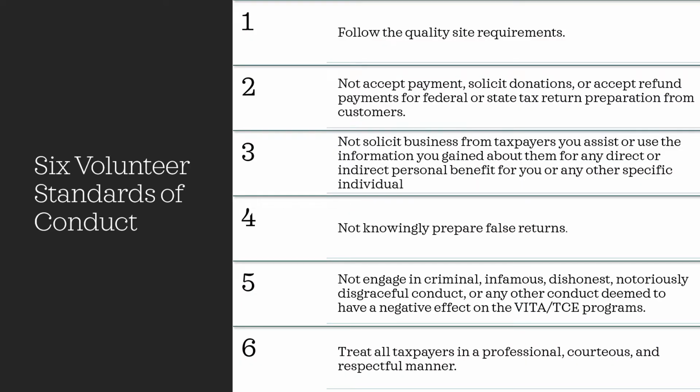As VITA volunteers, we have 6 volunteer standards of conduct that we are going to follow that help us stay ethical. Number 1 is that we are going to follow the quality site requirements. More on those later. Number 2, we are not going to accept payment or solicit donations or accept refund payments for federal or state return preparation from customers.